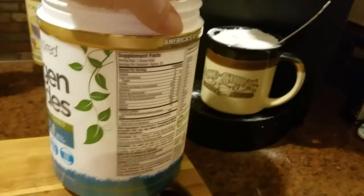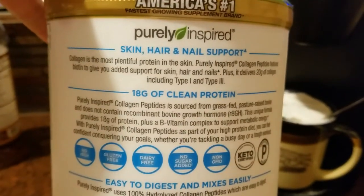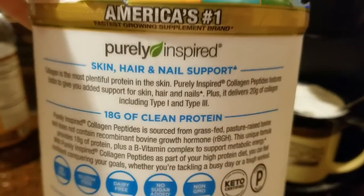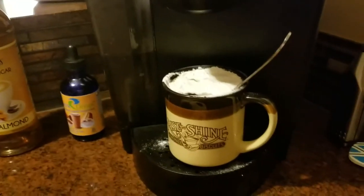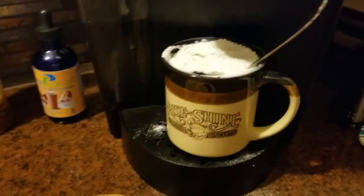And also, I've done a lot more research on the peptides. This only has 2 strains, type 1 and type 3, when there are 10 strains. You see that? So, it's pretty weak in my opinion. You want at least 5.